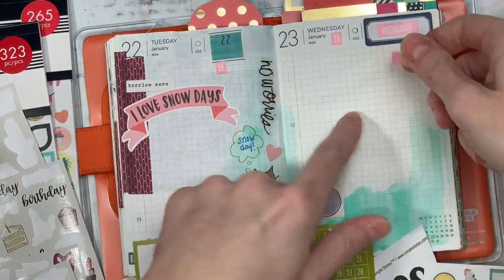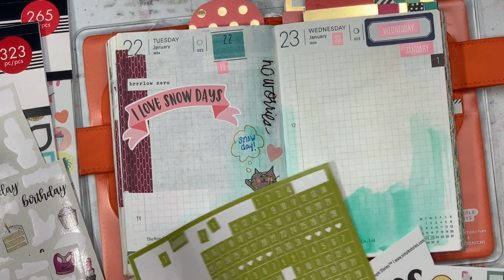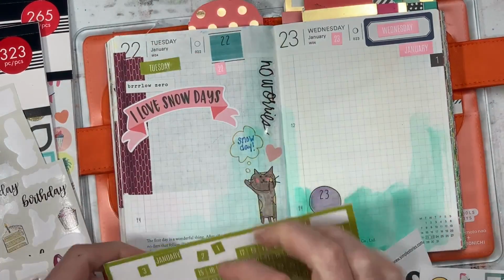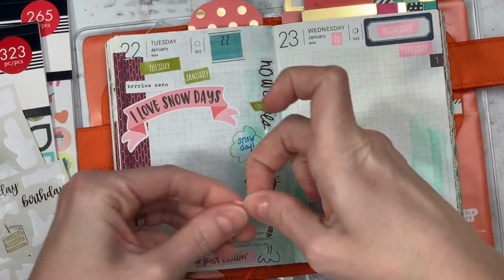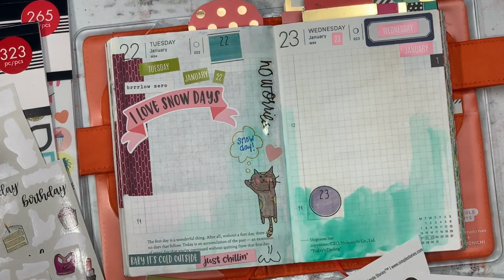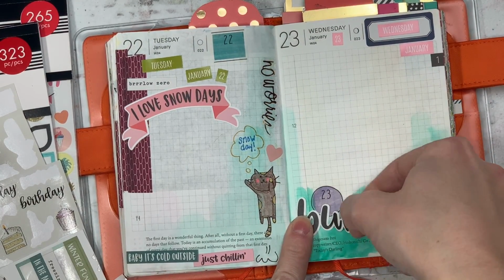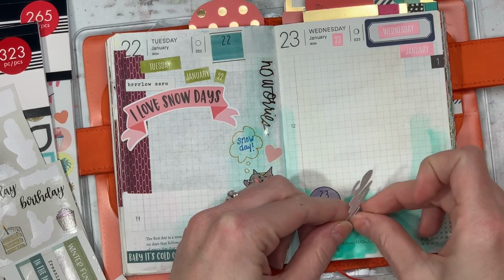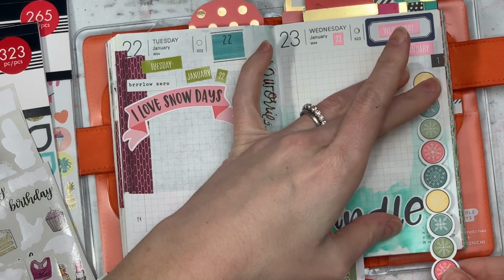I put down that I Love Snow Days banner, and then I pulled up the pink that I had put down because it was too much pink for me. So I put down green instead. And I know you're saying, well, it already has the date and the day on there. Why do you do that? I don't know. I just do. And then these words, the bundle up. And then they have these little snowflakes.